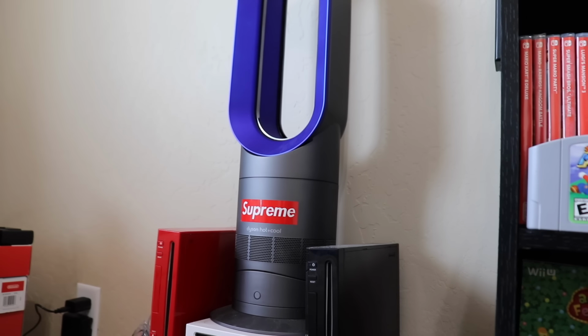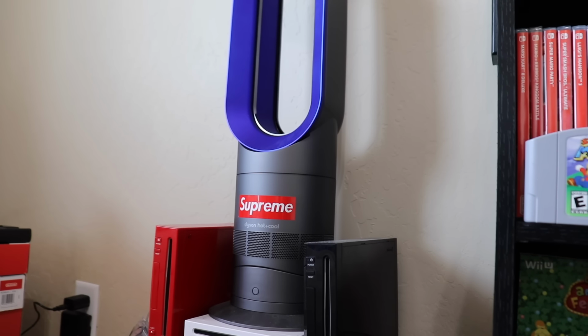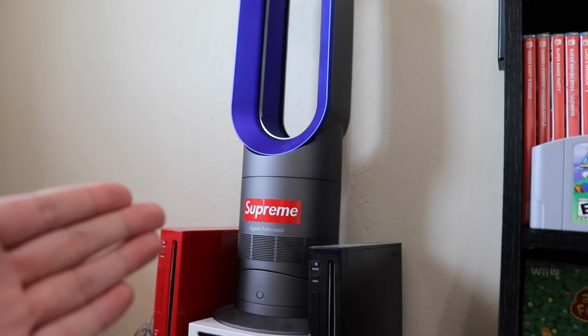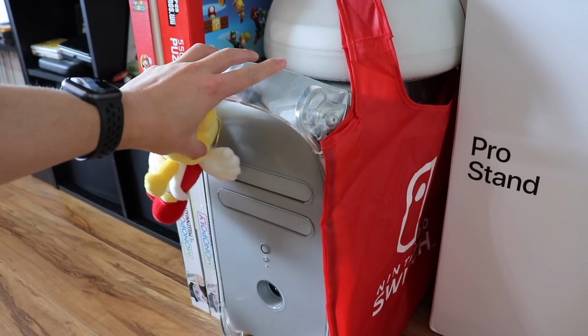And a Dyson Hot Plus Cool, which is a downgrade from the one in the other room because it's just the fan and the heater. No air purifier. I want to upgrade this one too to the air purifier version, but I'm waiting for a sale on it. Swinging back to the other side, we have another Power Mac G4, a different version.